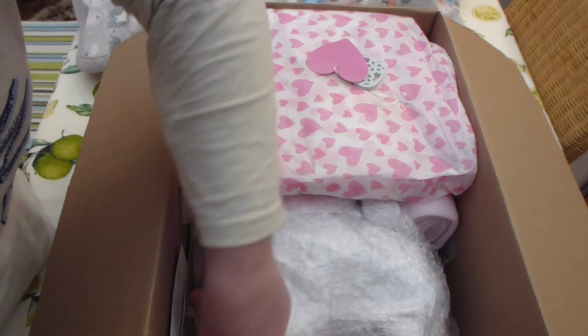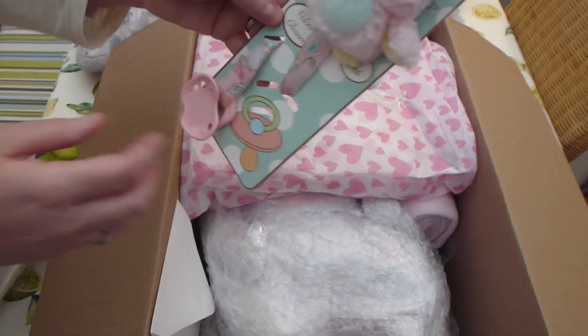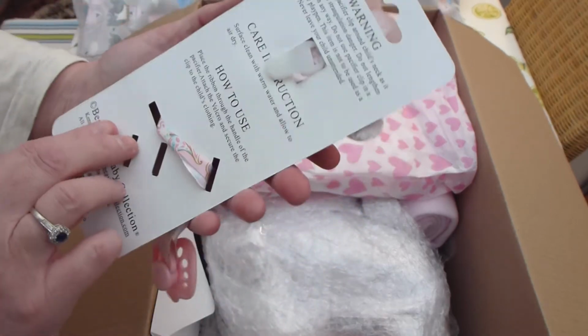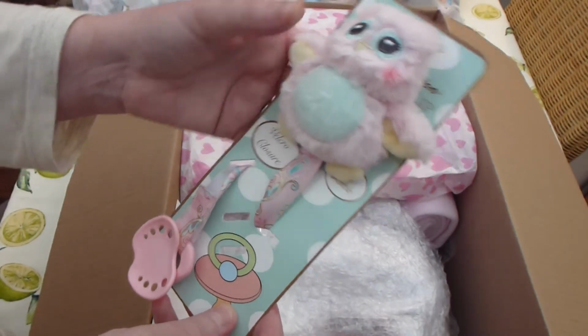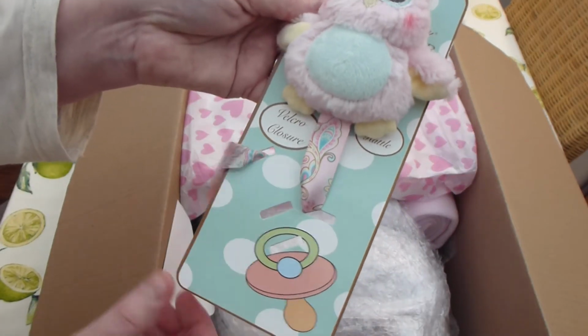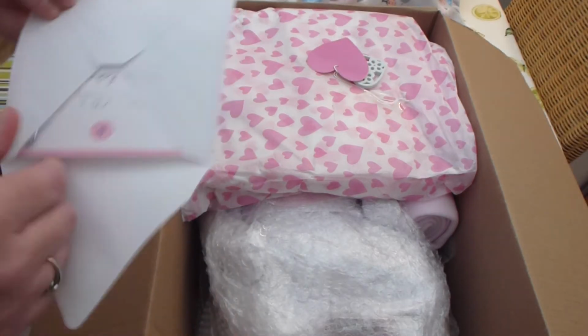Oh, what we got here? Oh, what's this? Oh, look at that. Oh my goodness. That is gorgeous. It's a little dummy clip. Oh, how lovely is that? That's so cute. Oh, that's really nice. Oh, you shouldn't have done all this, Mandy. You're naughty.